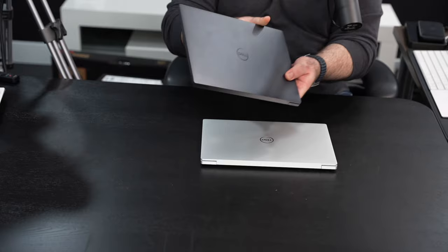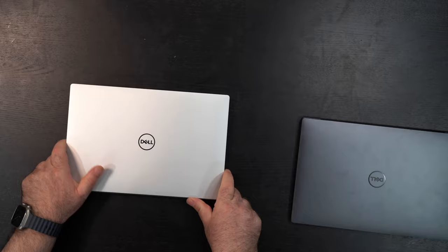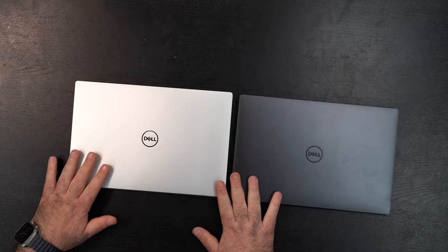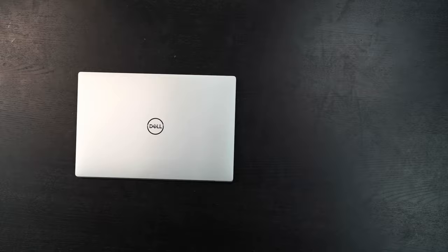And that's right here. So for those of you that can't decide between graphite and platinum, here are the two side by side. Again, physically they are going to be the same. But where you're going to see the difference, of course, you'll see less fingerprints on this one than you would on this one. We'll take a look at this 12th gen in a little bit. And of course, I did my review on that.